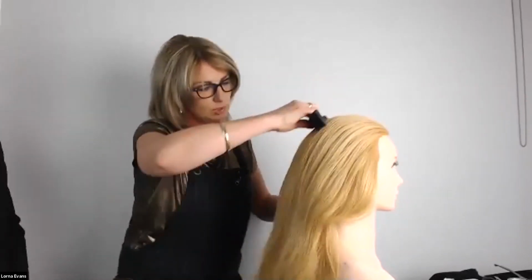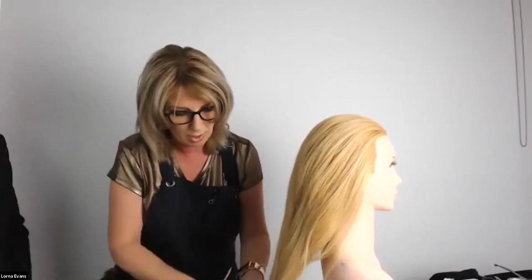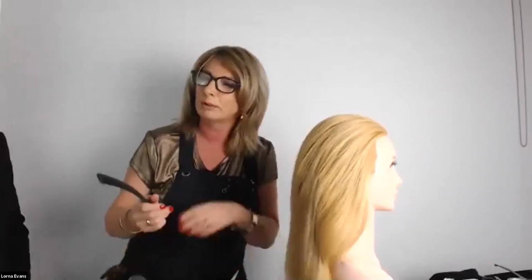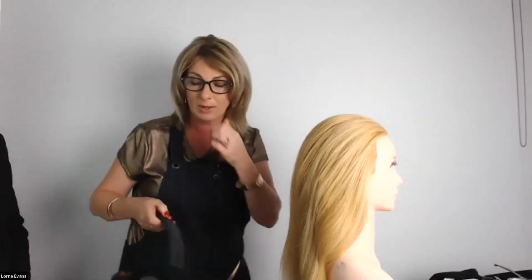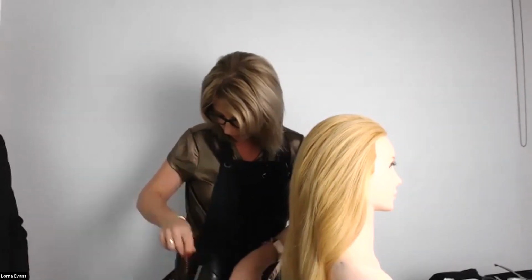So for the finish that I'm going to be doing today, I'm basically going to be blow drying it smooth, but I'm not going to really push it too much for the simple reason that I want to end up with a little bit of a bend to it that we're going to do with an iron as well. So I'm just going to take my section.